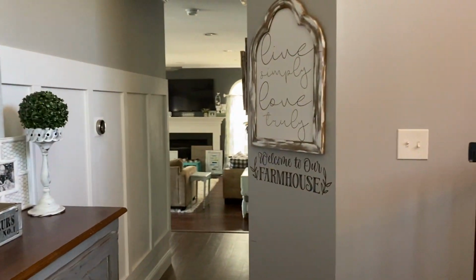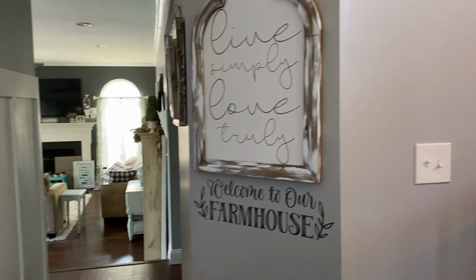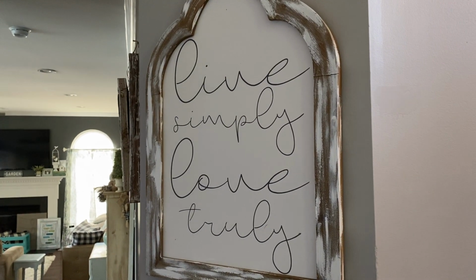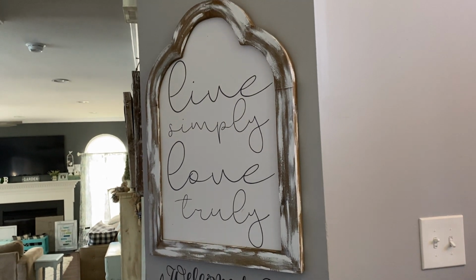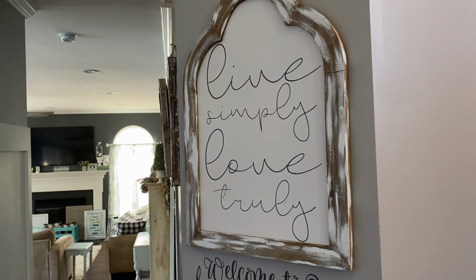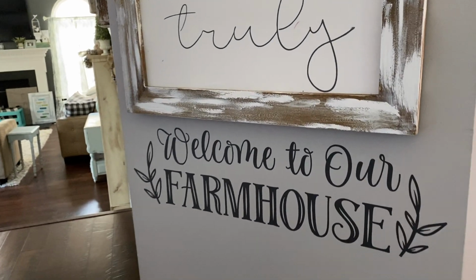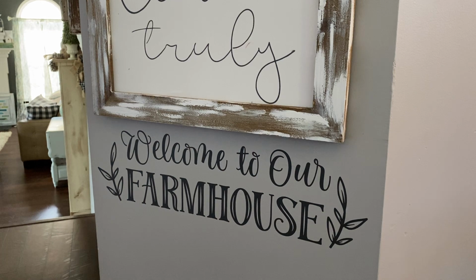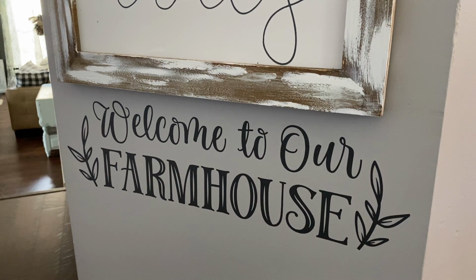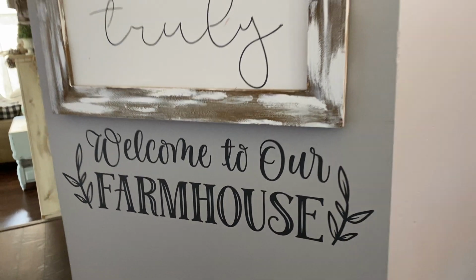I'll show you this one more thing before I finish up. Going into the hallway that leads to our family room, to the left of the steps, I have this cute little wood sign that says "Live Simply, Love Truly." I actually just stressed it a little bit more. It was just a wood color, and I added a little bit of white paint to it, which I think makes it look really rustic and farmhousey. And then underneath, I had just gotten a vinyl decal from Etsy that says "Welcome to our farmhouse." I love the little laurel wreath leaf detail on the side of the words.